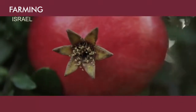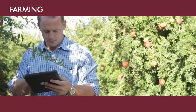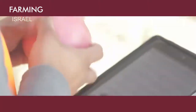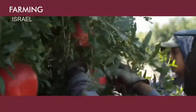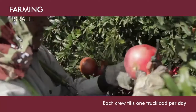As harvest nears, crop evaluators decide when and where to start. They estimate what the yield will be and what percentage will be sold as fresh fruit, juice, or arils. Workers handpick fresh quality pomegranates first. Fruit that will become juice or arils is picked after that. Around 180 crews pick during peak weeks, and each crew can harvest about one truckload per day.